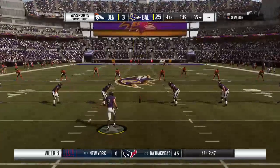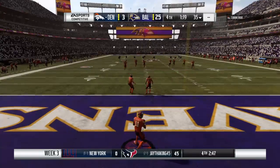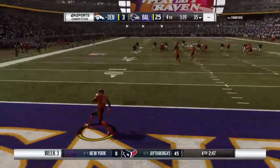Here's Tucker now out to kick this one away. This will be taken to the back of the end zone.